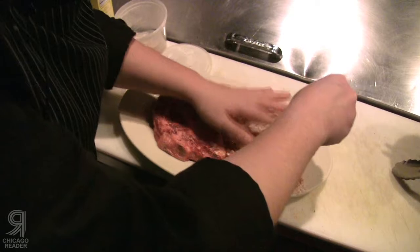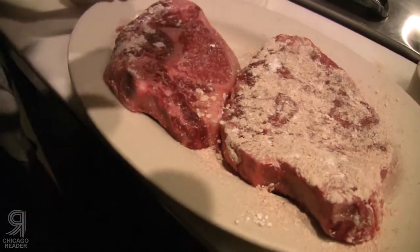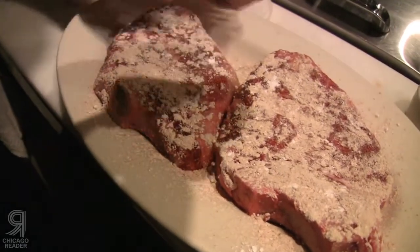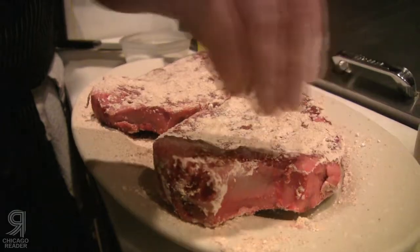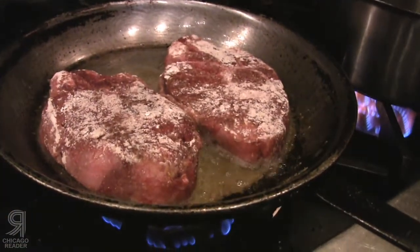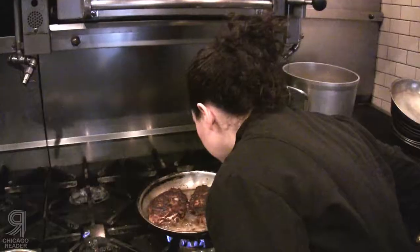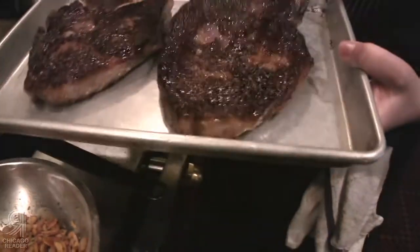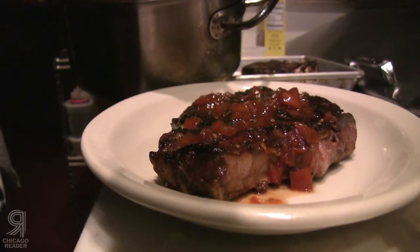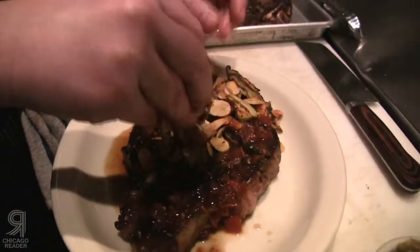It might seem like I'm putting a lot of it on, but it's just going to caramelize on the outside and make almost like a little crust. It gets nice and brown and almost a little crispy. I'm just leaving a little bit of the chunks of tomato in here because it's tasty. So we get a nice crunch from the nuts. I always like to have a little bit of crunch on the plate.